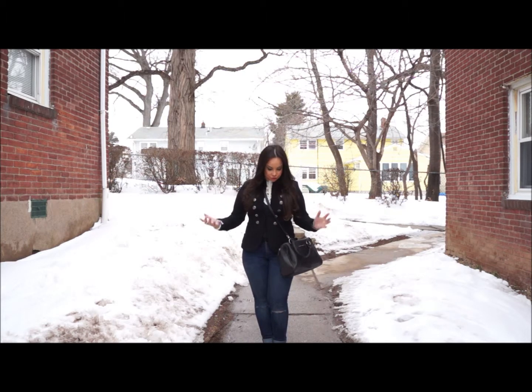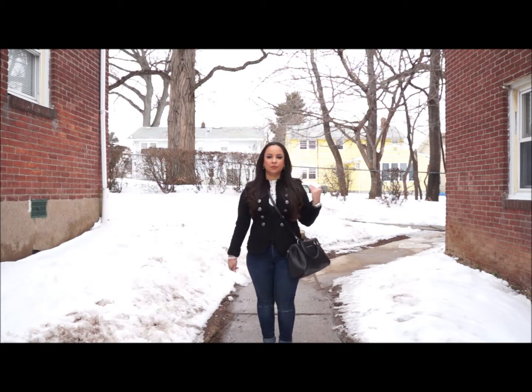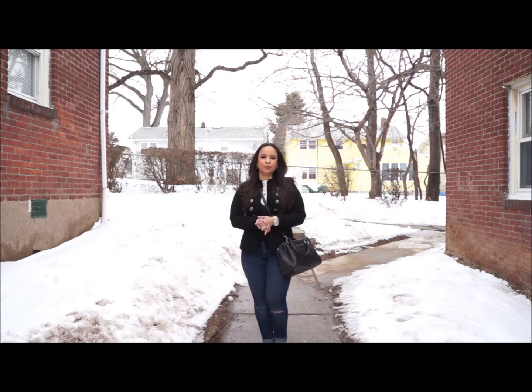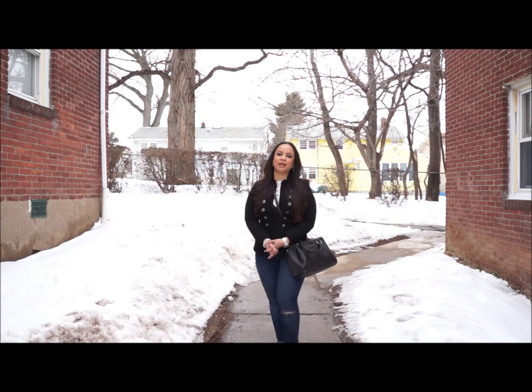The hair is loose, and as you can see, I'm wearing basically black and white with denim, and it's very casual but very elegant at the same time, perfect for spring. Let's say if you're going to go out at nighttime but you don't want to wear heels, this will be the perfect look.